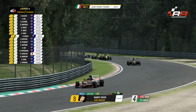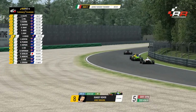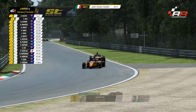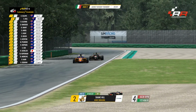So approaching half race distance here, we'll drop down the top 10 again. We've got Clint Olaf 1st, Shane Hill 2nd, Brendan Glennie in 3rd, Greg Hancock in 4th, Dave Smart in 5th, Dylan Angel in 6th, Shards Hunt in 7th, Rangy in 8th, Jeff Newton in 9th, and Mark Pilbrow rounding out the 10.